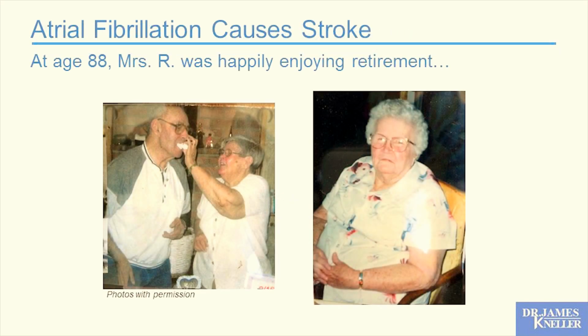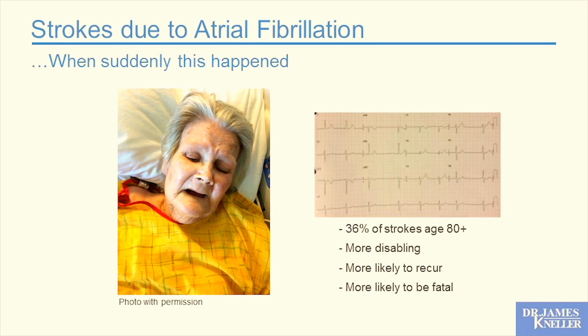So this is from my Yakima experience. Here is Mrs. R, age 88. She was happily enjoying retirement, sitting on her back porch swing, enjoying the summer, when suddenly this happens. She's now at Yakima Regional, in palliative care, right-sided stroke, can't move her right side, can't talk, understands most everything. She's DNR, DNI, and on her way to hospice care. Is that how you want to finish retirement?